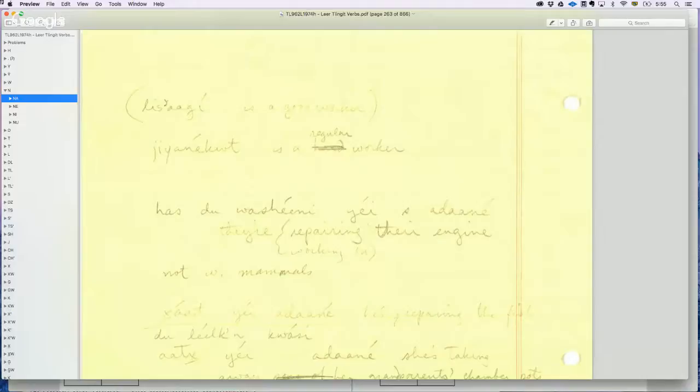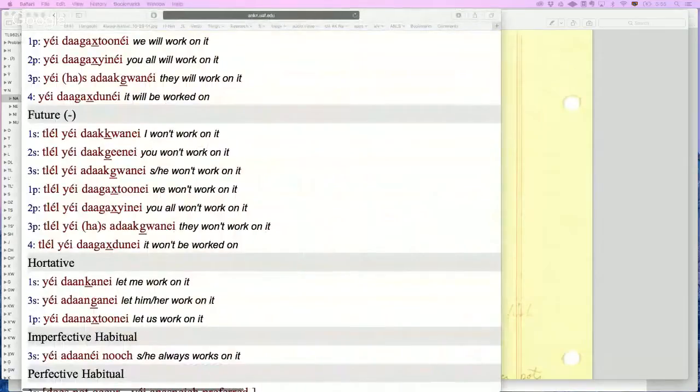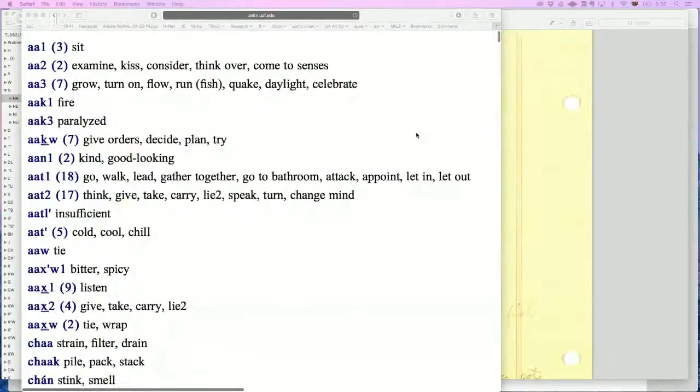I have a question. Is there a way to download Tlingit Verb 16? Oh, you mean that website we were just looking at? Not that I know of.